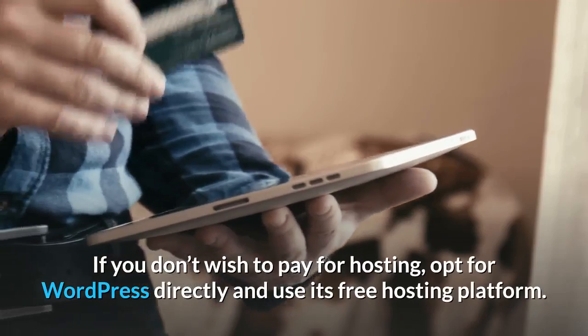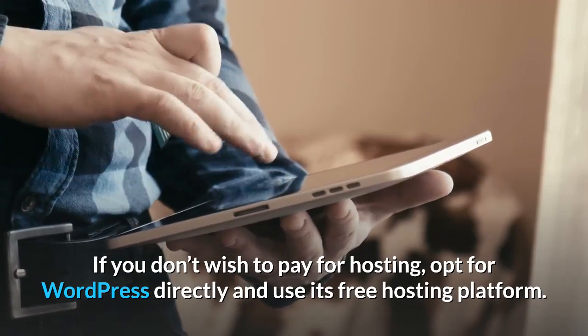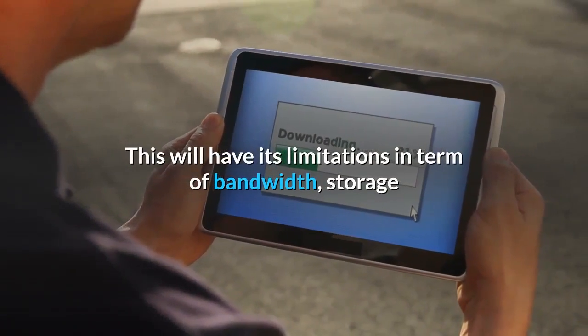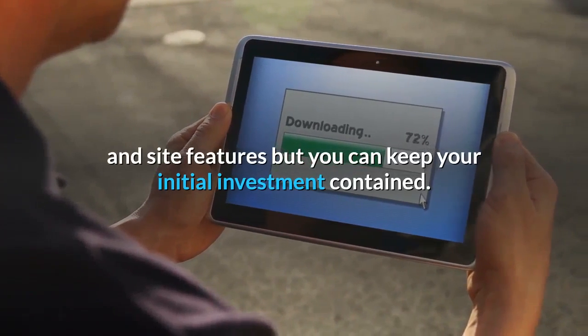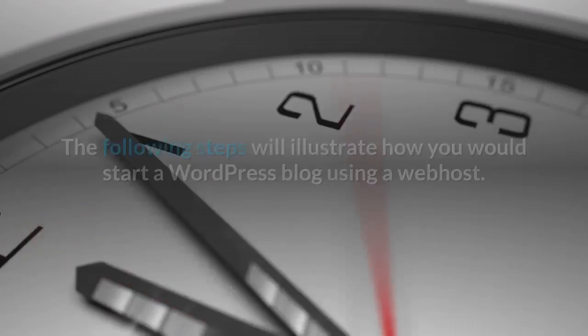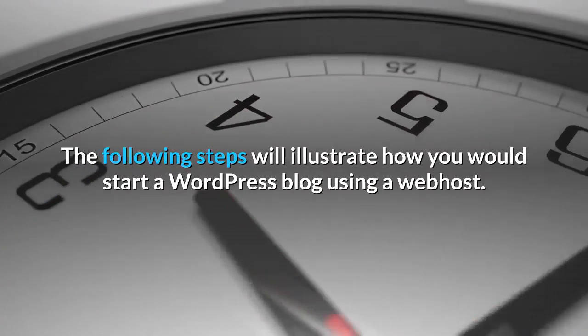If you don't wish to pay for hosting, opt for WordPress directly and use its free hosting platform. This will have its limitations in terms of bandwidth, storage and site features, but you can keep your initial investment contained. The following steps will illustrate how you would start a WordPress blog using a web host.